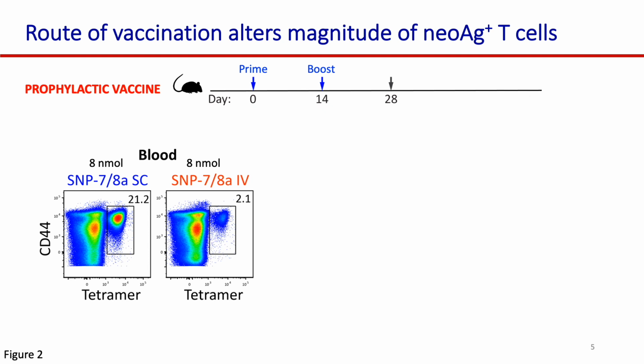And this has been mass spec validated to be expressed on the surface of the tumors. We used a prime boost regimen of 2 weeks apart and collected blood to measure the immunogenicity of those responses based on tetramer staining. Comparing sub-Q and IV vaccination, we can see that sub-Q gives a 10-fold higher response compared to IV at the same dose. 2 weeks after the boost, we challenged the mice with tumors by implanting MC38 in the subcutaneous flank.